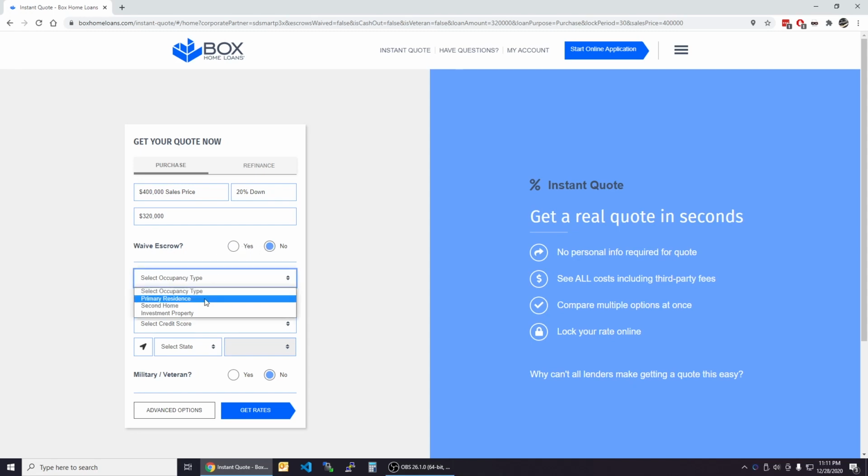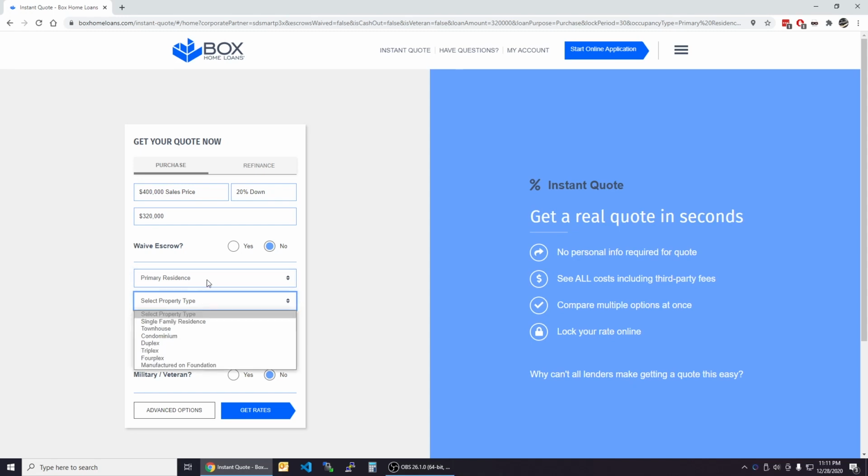Then you're going to select what kind of home it is. So in this case, most likely you're probably buying your first residence. They do investment properties as well. And if you're buying a second home, maybe 50 miles away or more, then you can select this option. The rates are going to be lowest for primary residence homes because you're going to be living in there and it's going to have the least amount of risk to the bank. Here you can select what kind of home it is. So is it a single family, condominium, townhouse?